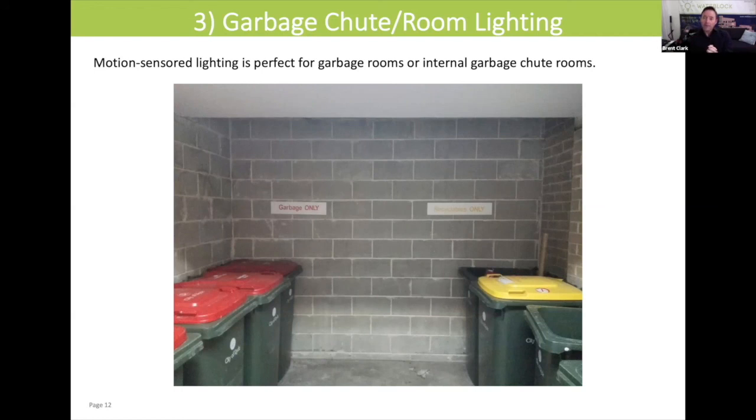We have noticed sometimes that if you've got an extraction fan in that small enclosed space, it can create a disturbance that is picked up by the motion sensor. So just be cognizant that the motion sensor might get triggered by an extraction fan in that garbage chute room, and you might not get as many savings, but still a great area to be upgraded because the lighting is usually running all the time.